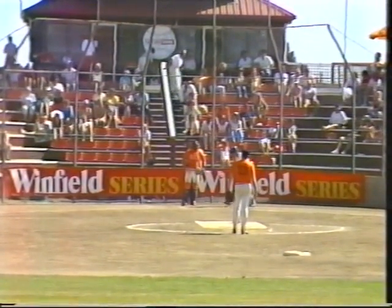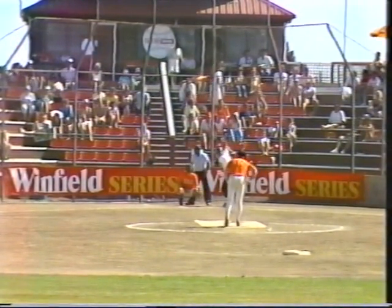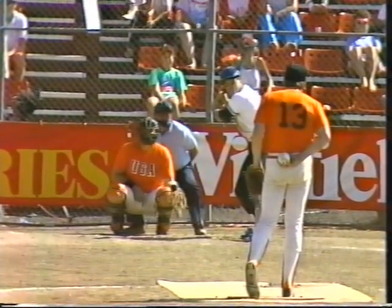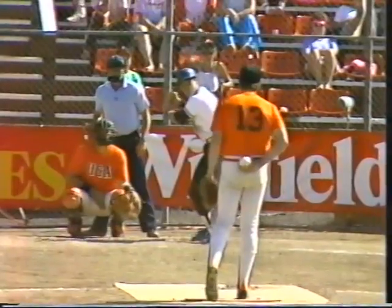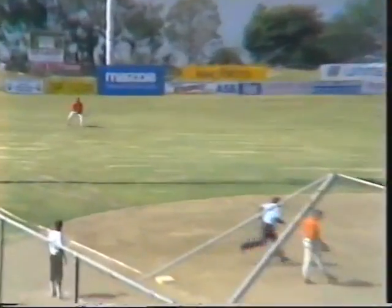For New Zealand, the designated hitter, Ian Stringer. Ball. Up high, ball 1. Spun out. Come on, Ian, come on now, String. 3 miss, 1 run. Left field, so far 1.